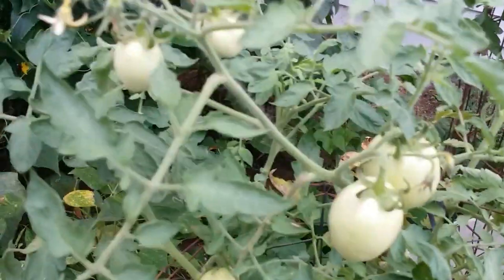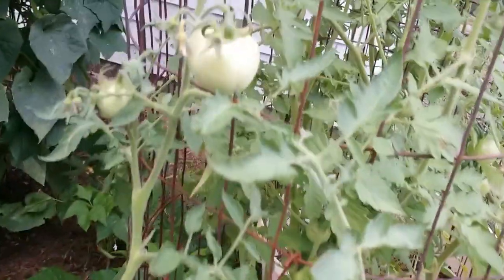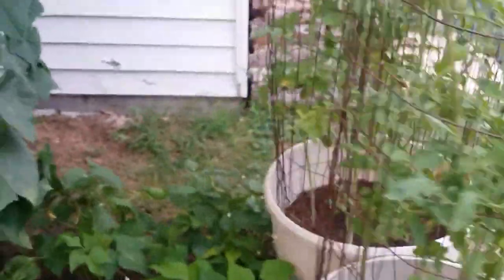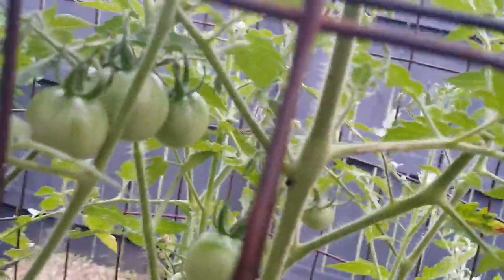Tomatoes are coming in. We have some cherry tomatoes here. Look at all the cherry tomatoes in there.